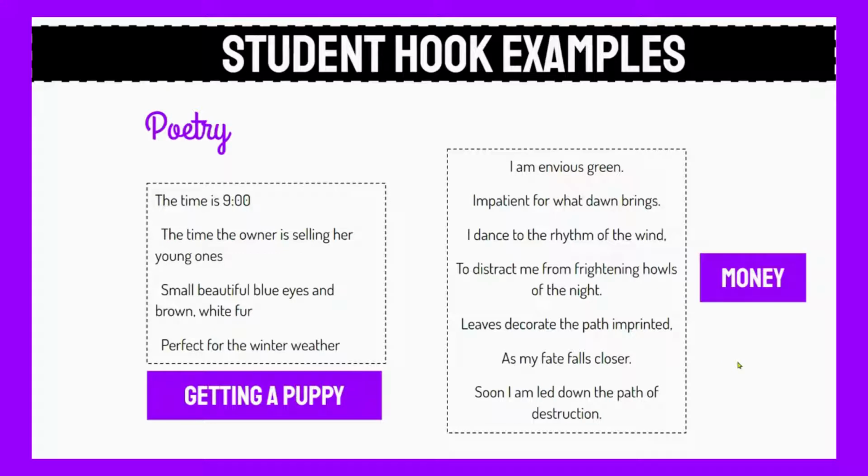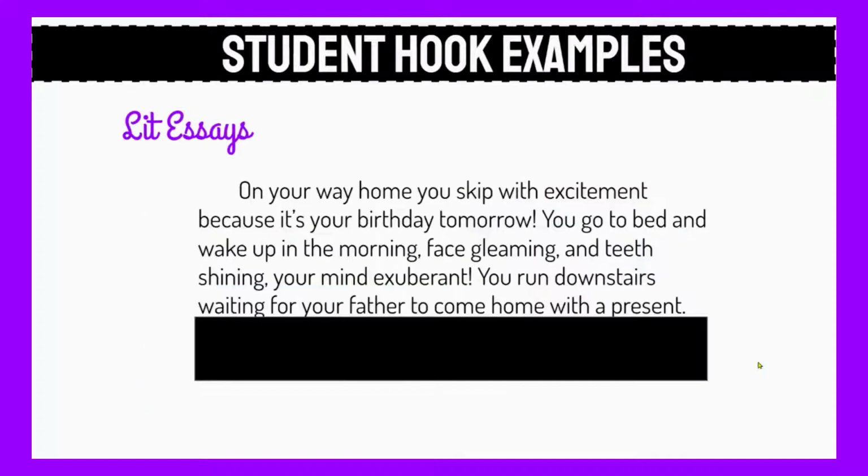The one on the left is about just getting a puppy. And then the other one on the right is about money. So they could do a poem about an idea or something. And I was just so impressed with how they really reeled their reader in here. I just loved it. I want to show you some other stuff.